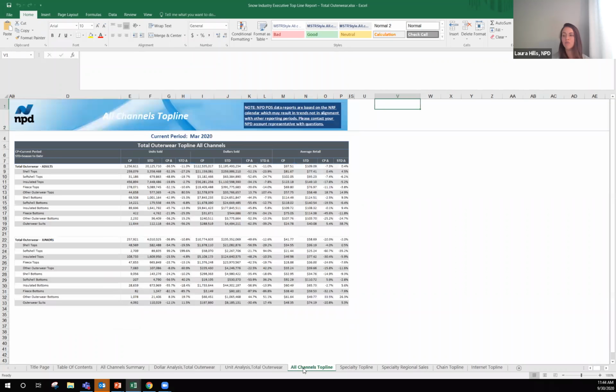And then you move over to another all channels top line. So you have an all channel summary, and then you have an all channels top line. So this breaks out your adult business versus juniors business for outerwear. You can also see units sold, dollars sold, and average selling price separately. Current period is going to be the month that we're reporting in. So current period is March.